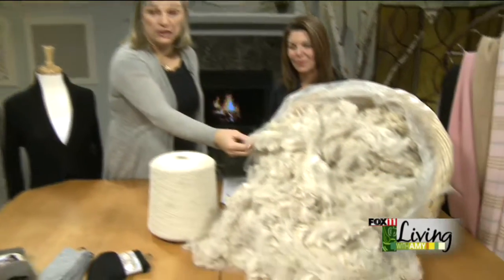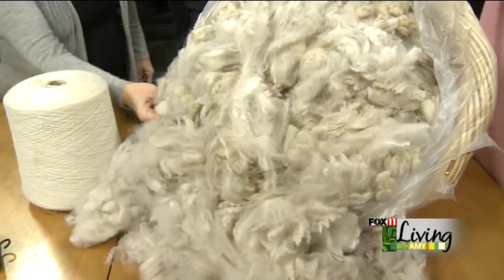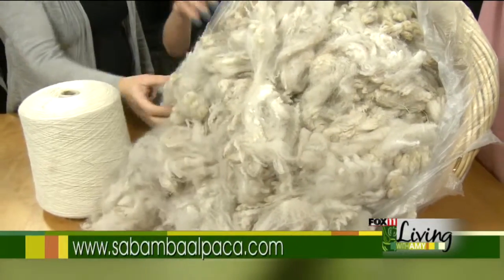So Tom and I started an alpaca farm in 2006, and for those of you who don't know why we raise alpacas, we shear them like a sheep. So I brought some of the fiber today to show you. This is what it's like when it comes right off the animal.